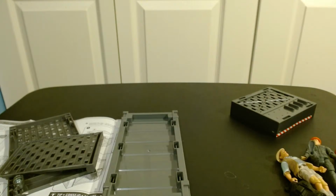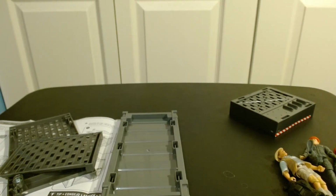So, sorry, I'm just getting all the pieces out. It's definitely a cheaper material than the other. Maybe not. I don't know.